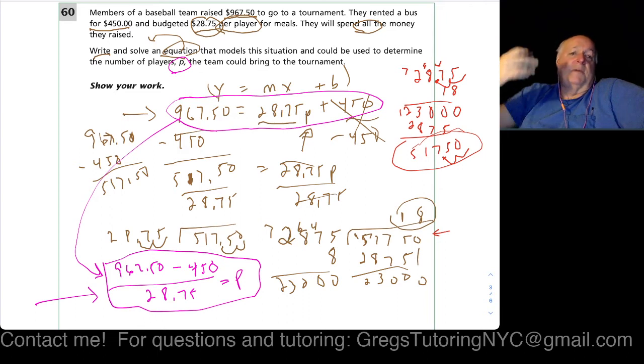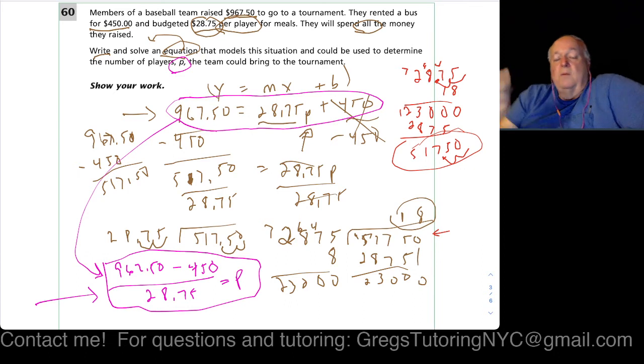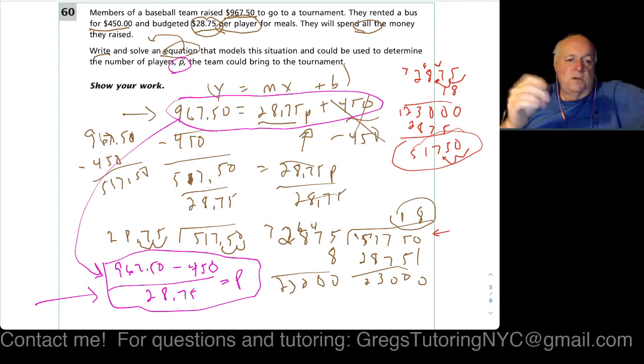So if we take the bus money out of the total money they raised, we're left with the money that was raised per player for the cost of their meals, right? So if we divide that by the 2875, which is the cost per meal per player, we end up getting the number of players. Voila. So we're still going to get the 18. All the other divisions and stuff that I did will be exactly the same. So this fuchsia color is only to point out that that would happen.